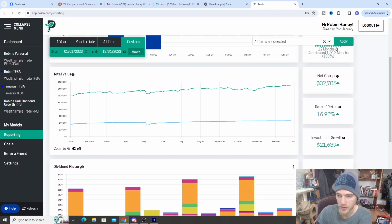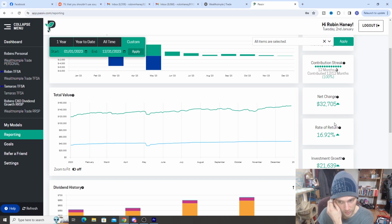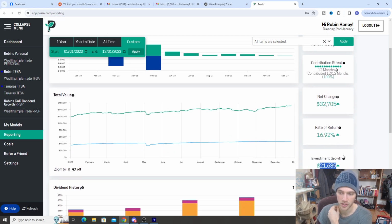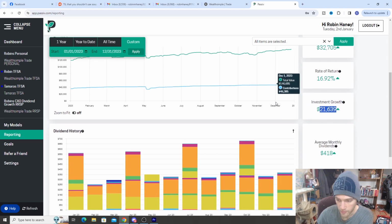Next thing we have here is the net change inside our portfolio. So net change of $32,000 in total across all of our portfolios. That would include a rate of return of 17%, and about $21,000 of that is investment growth. So the rest is our deposits. If we take $11,000 plus our investment growth of $21,000, we get a $32,000 change. So it's a pretty good year in the markets overall, all things considered.